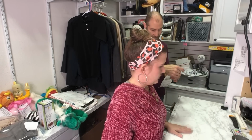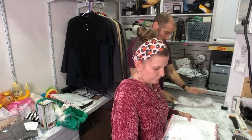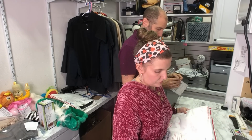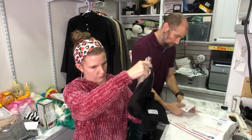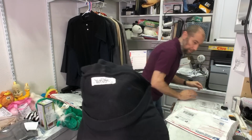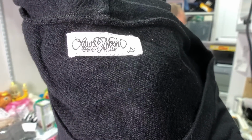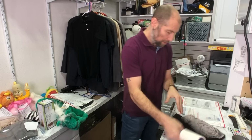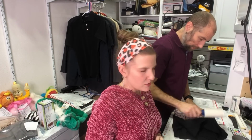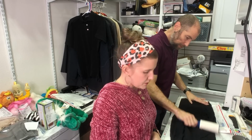Where's our Poshmark order? Because that's got a label. 1870. There it is. Yes. I don't know if this needs a lint roll. It probably needs a lint roll. Yeah, it does. This is Lauren Moshi, one of my favorite brands to wear and sell. It's a high-end, kind of edgy brand, like All Saints, I would say. Most of her stuff has skulls on it. It's a skull sweatshirt. Like flower skulls, right? Flower skull. And it sold for $60.